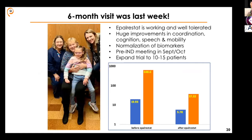Maggie's 6-month visit at Mayo was actually last week, but this is a picture of her first dose back in the end of January. I can report, as you saw with your own eyes in that video, that a Palrostat is working. We see improvements in coordination, cognition, speech, mobility. We even see examples of normalization of biomarkers, and there's a plan now to expand this trial.